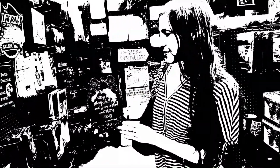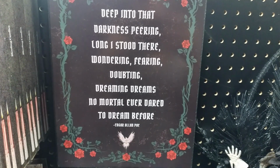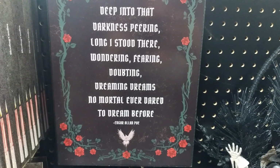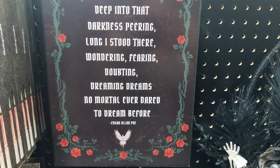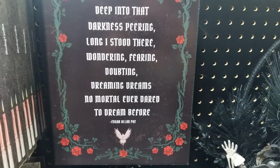My rotting body flowers shall grow, and I am in them, and that is eternity. Edvard Munch. Deep into that darkness peering, long I stood there, wondering, fearing, doubting, dreaming dreams no mortal ever dared to dream before. Edgar Allan Poe.